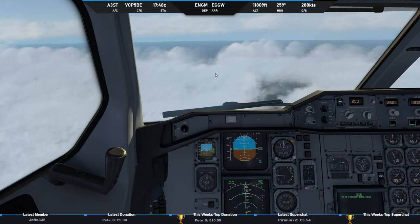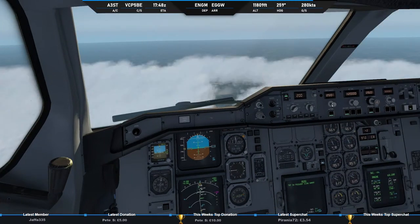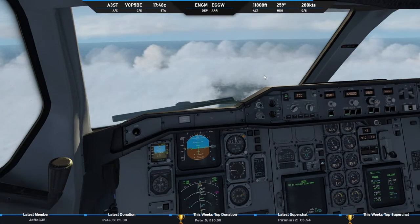Alpaca 5 Bravo Echo, speed 220 knots or greater. 220 or greater, Alpaca 5 Bravo Echo. Stay at 250 for now then.